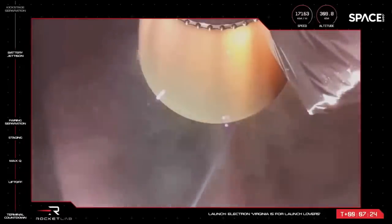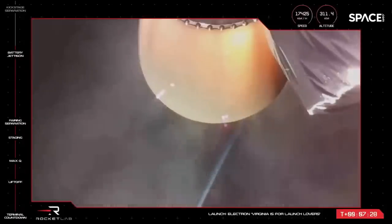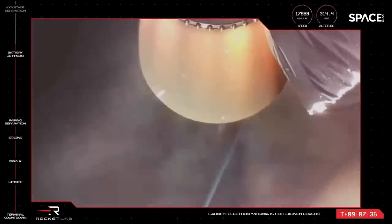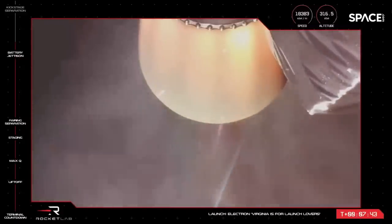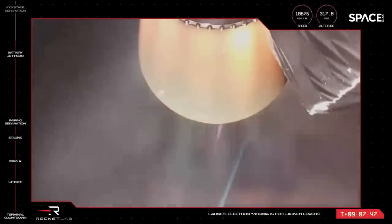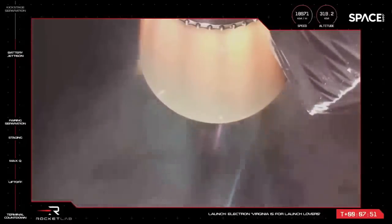That second stage and the HawkEye 360 satellites are now at an altitude exceeding 300 kilometers. Electron will continue with this ascent for the next 2.5 minutes until we come up on some of our last actions to complete this mission for HawkEye 360. They include the shutdown of the second stage engine, followed by separation of the kick stage carrying the payloads so that it can begin its first orbit of Earth before our scheduled payload deployment, expected at around 57 minutes and 18 seconds into flight.